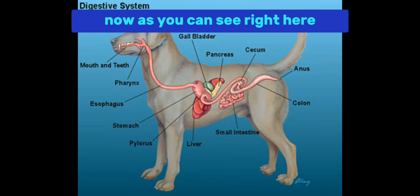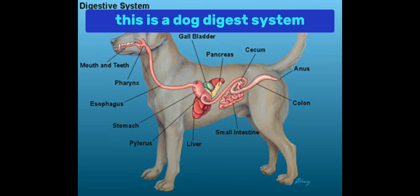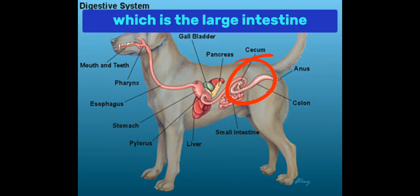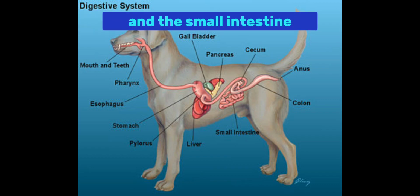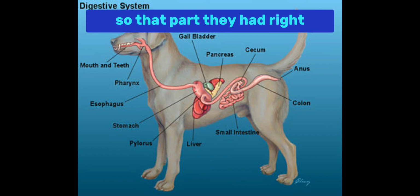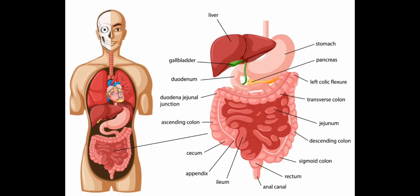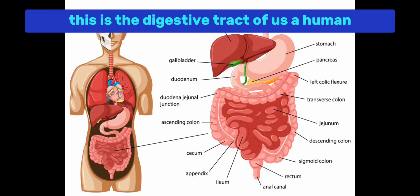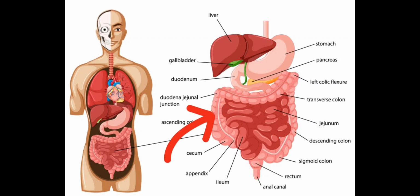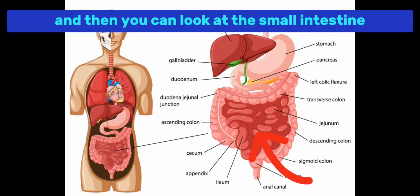Now, as you can see right here, this is a dog's digestive system. I want you to pay attention to the colon, which is the large intestine, and the small intestine. It's a lot shorter than a human's. Okay, so that part they had right. This is the digestive tract of us, a human. Okay, so you can look at the large intestine and then you can look at the small intestine.